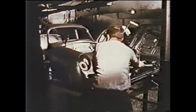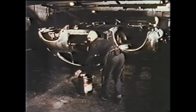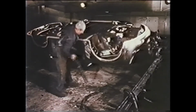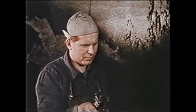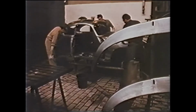Here, the first step is application of undercoating. Each body is undercoated with 25 pounds of coating for weather, sound, and rust proofing. The undercoating is carefully sprayed on for complete coverage. The shell is specially prepared for the priming coat with an acid wash. A final check is made for rough spots or imperfections in the finish.